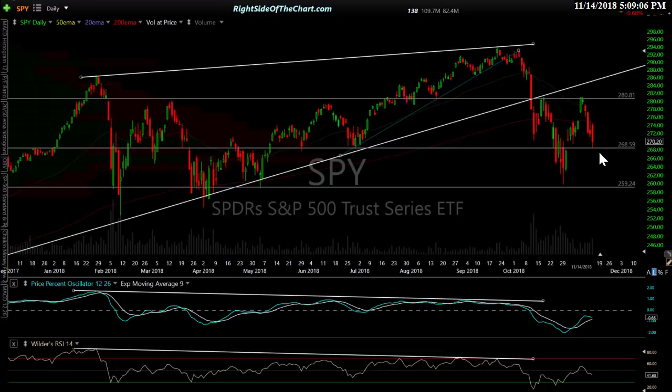268.59, that support here on the daily chart. You can see we had the big gap right here. That gap there, so we pretty much backfilled or came close to it, reversed a little shy, and give or take on that level there, add a dime or a few nickels either way in either direction, and you can see some support levels and gaps along the way. So it's a pretty decent support level.